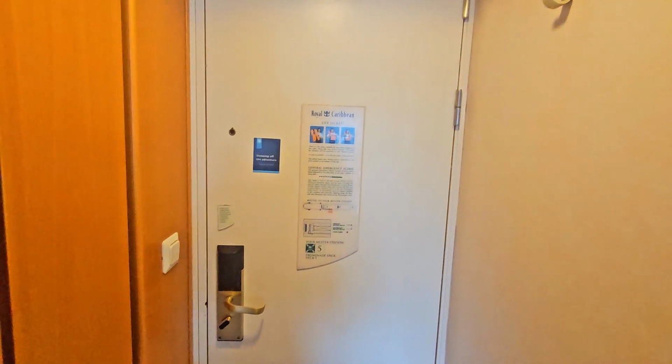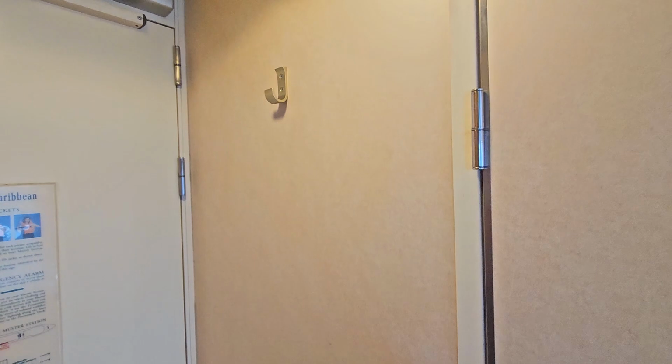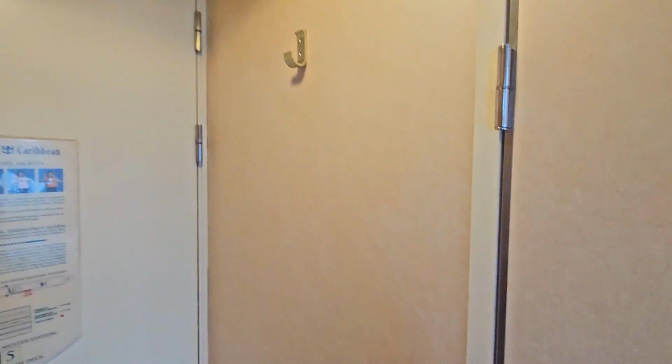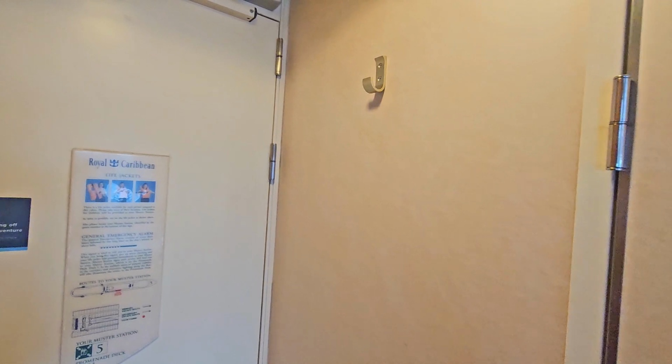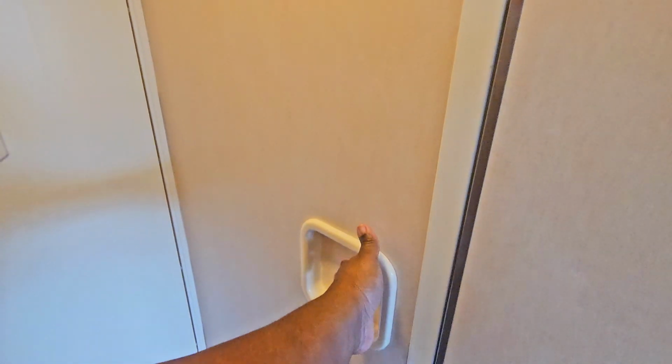So let's move on over to the other side of the room. We have, of course, the stateroom light there. They only give us 1 hook in this room. I like when there's 2. Some rooms have 2, some only have 1. Not sure what the difference is. I've been on both on this ship, Grandeur and Enchantment, and it just varies. Some will have 1 and some will have 2. So this one only has 1. You have the insert for where the door will come and bang up against the wall.